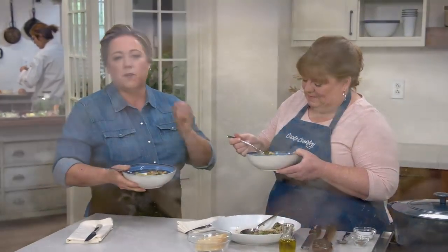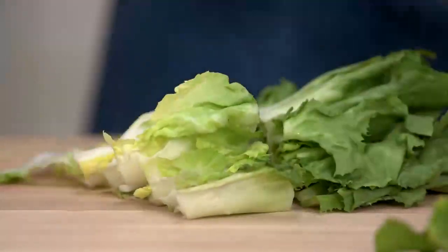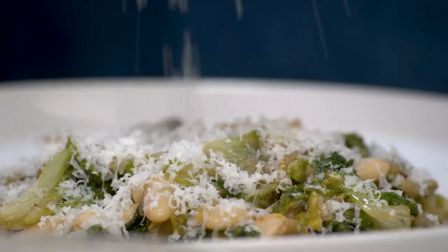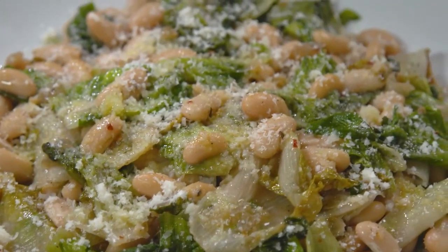So there you have it. If you want to make a classic recipe for beans and greens, start by using escarole. Cover the pot to start, then finish with the pot uncovered, and finish with some grated Parmesan for body and flavor. From Cook's Country, the Pittsburgh classic, beans and greens.